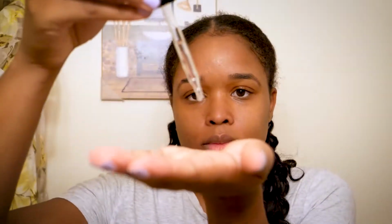For day 3, it says, try a serum. So begin using a vitamin C serum daily before your moisturizer in the morning. This is supposed to help with things like sun damage and brighten the skin as well. So let's add that in right before the moisturizer.